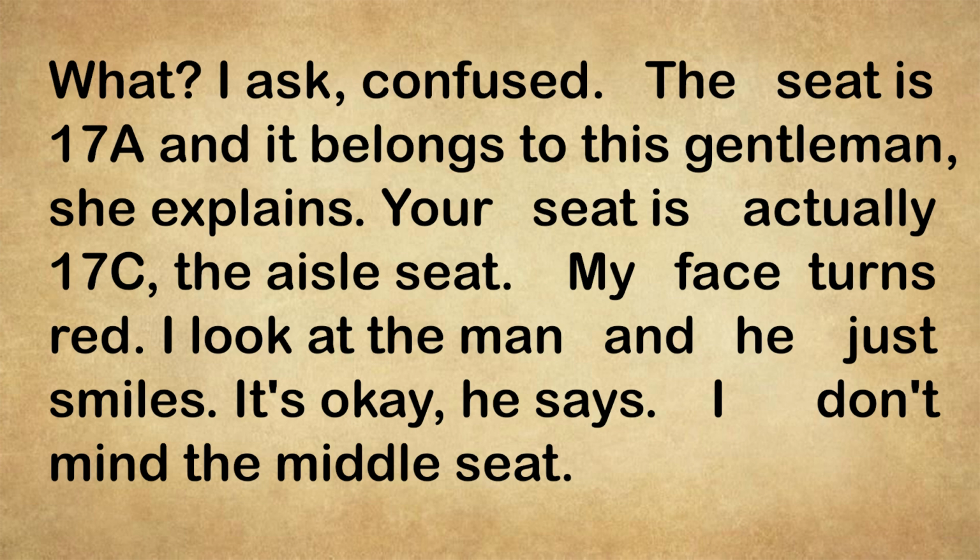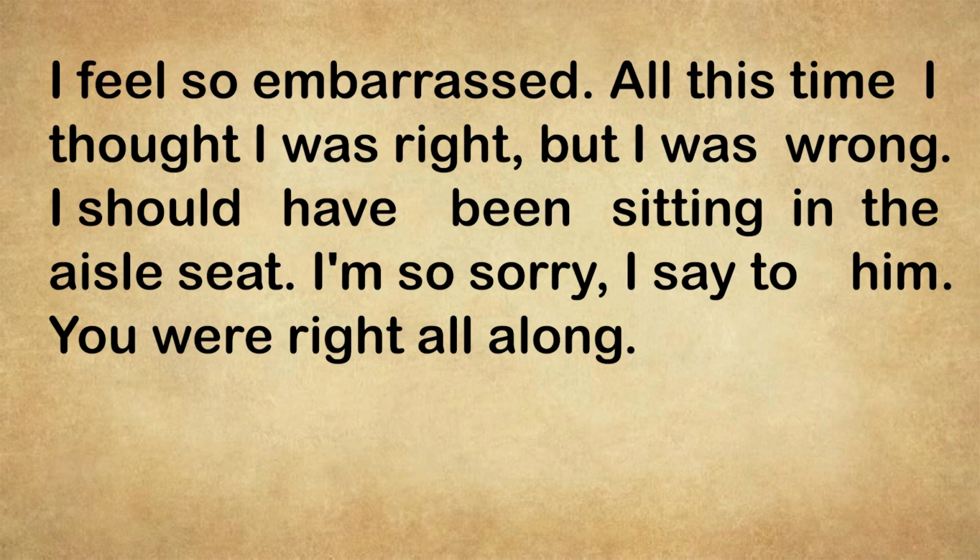"Your seat is actually 17C, the aisle seat." My face turns red. I look at the man and he just smiles. "It's okay," he says. "I don't mind the middle seat." I feel so embarrassed. All this time, I thought I was right, but I was wrong.